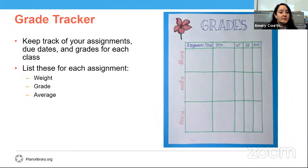And then the next column is the weight. So this is how much weight an assignment has in your overall class. So if your exam is 20% of your grade, you could put that in that column. The next column is your grade, so whatever you make on that assignment. And the last column is your average. So this is what your average grade for the entire class is at the time after submitting the assignment or completing the exam.